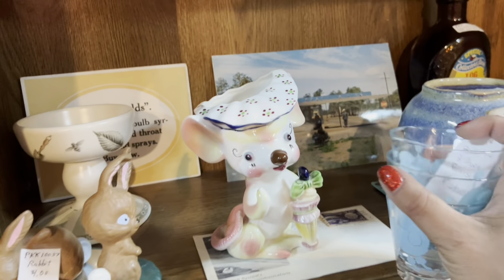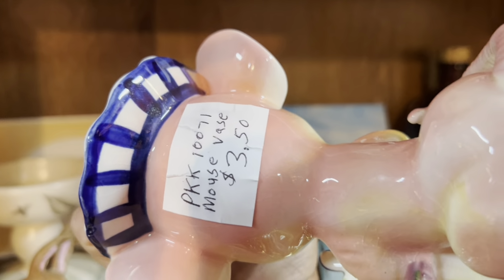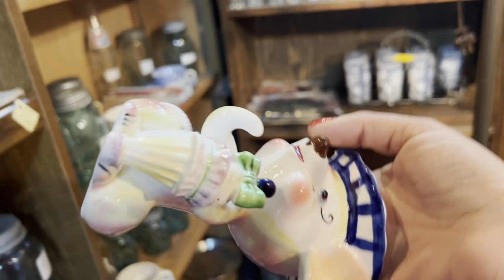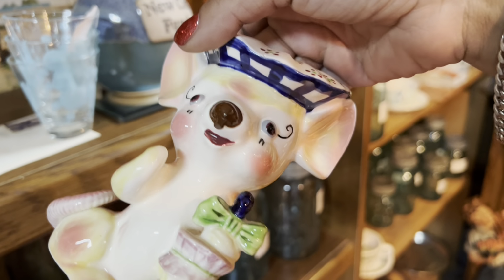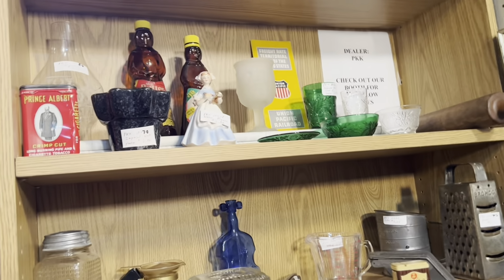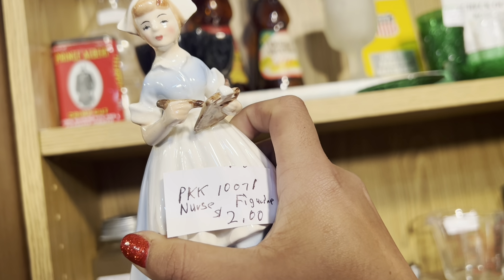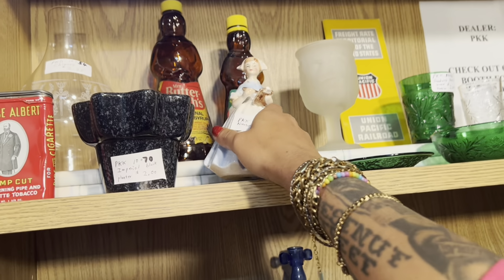Oh my gosh, how spectacular. $3.50. See, now I can already sense that people were like, oh my gosh, the prices here are so crazy. And I know that going into it, but to be honest, I kind of don't mind it because it makes it even more exciting when you do find something. Cute little elf. $35. And it looks like we have another nurse figurine. $2. Is that a chip I see though? Yeah. Pretty gnarly chip. I'm gonna put that one back.